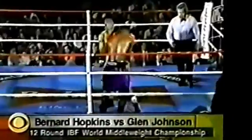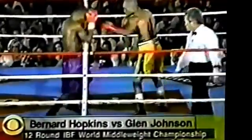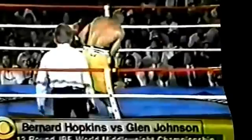Johnson, for his part, is trying here in the 10th to throw some more punches, but he's having difficulty finding Hopkins now. Tim, he's taking a battering now. Hopkins pouring it on again and again. Johnson in just a cover-up mode. Look at the 11th, and Hopkins just more or less looked at him and said, "This is it for you, brother." Hopkins working to the body here.